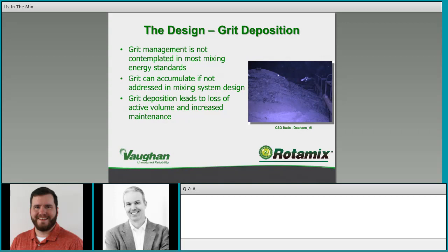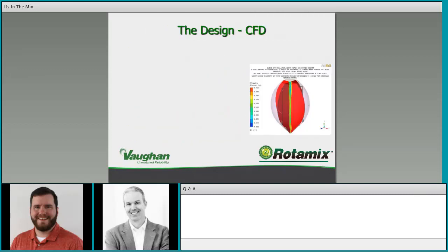Grit deposition leads to loss of active volume and increased maintenance, especially if you start to flood your heat recirculation lines or other sludge withdrawal lines with grit. You can really start to destroy pumps and other systems if you're giving them a really heavy grit load. It can really cause some damage. And designing for grit is really important, especially in areas with really sandy soils. So deserts, coastal areas, anywhere where you're going to see a lot of grit make it into your collection system or into your process, grit's going to always be a big concern.